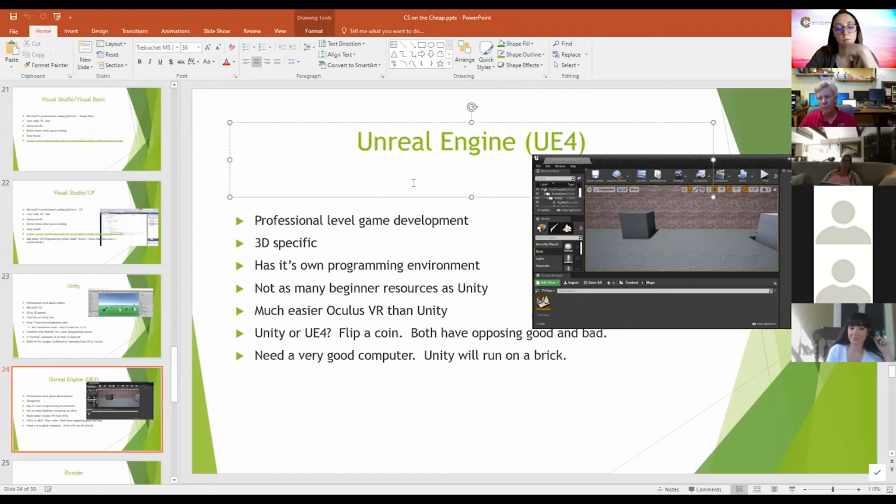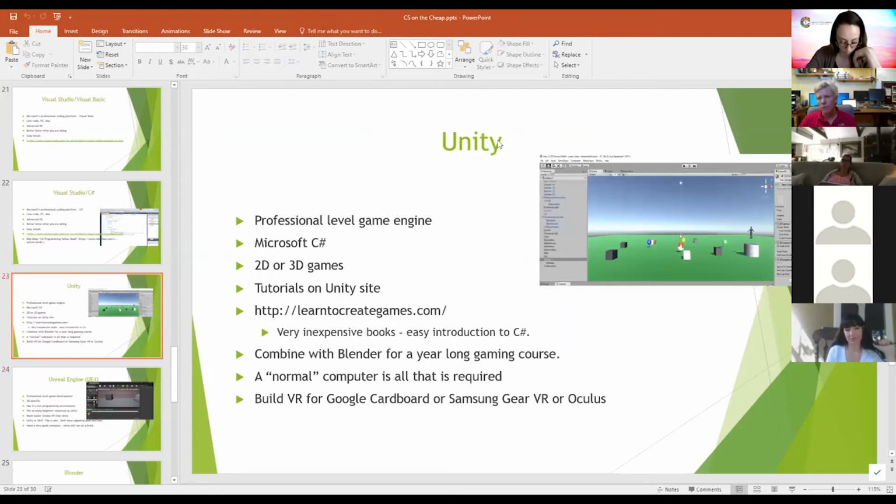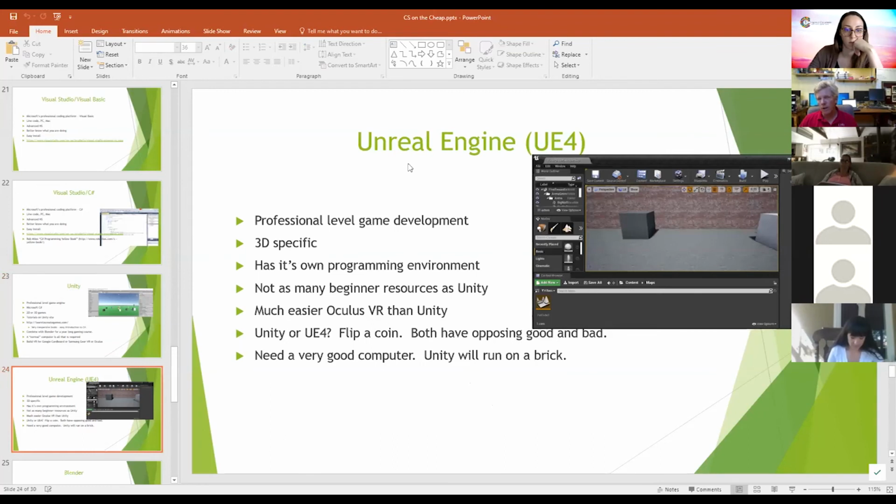Unity has complete curriculums. You go on Unity's website and there's full curriculums. They even have a curriculum designed for teachers. If you want to learn Unity, there's a curriculum. Here's how you teach Unity. So Unity is a powerhouse for education. Unreal is a powerhouse for professionals. There's not much stuff out there for starters.